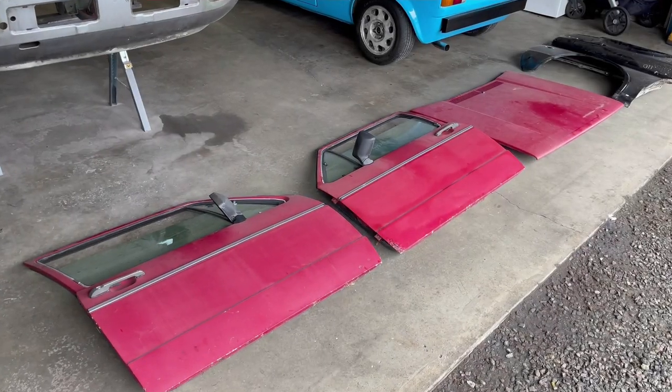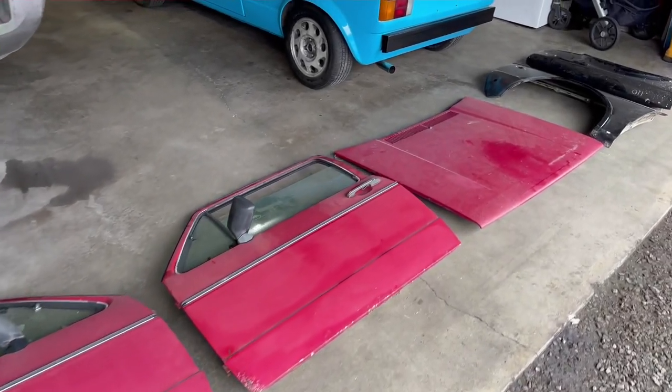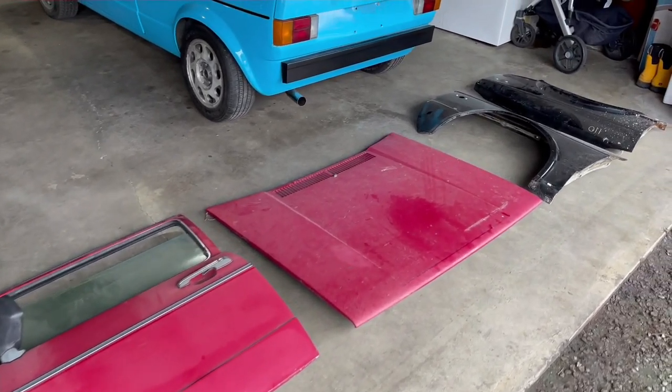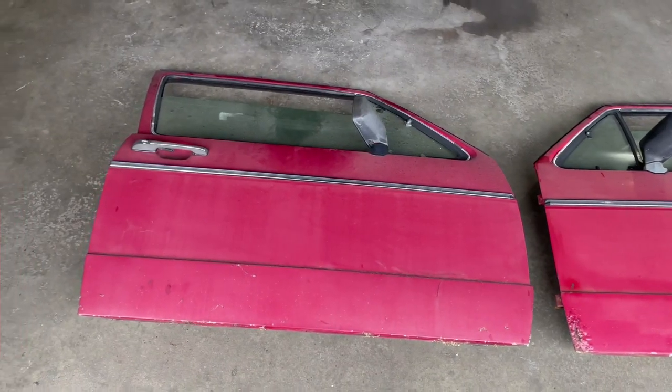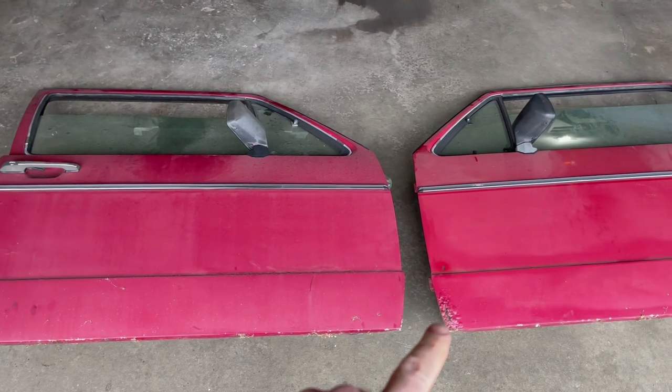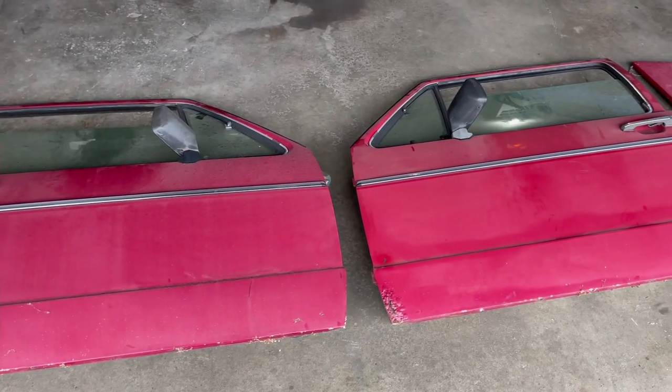All right, here we are. I went and grabbed everything from storage, and you can tell I haven't looked at it in forever. The stuff is super dusty. It's all kind of dirty now. And, you know, I did forget a little bit of the condition. I can see now that I've grabbed the door, there's a bit of rust down there, so we're probably gonna have to take care of that.